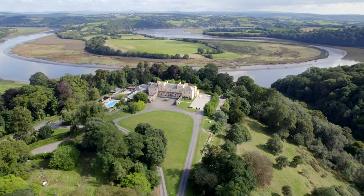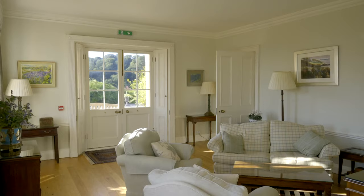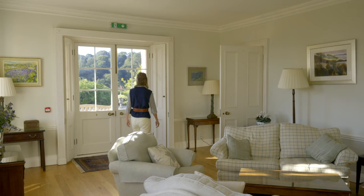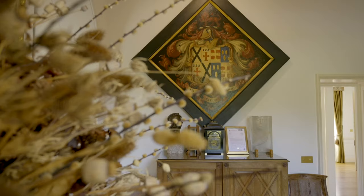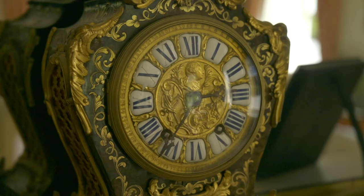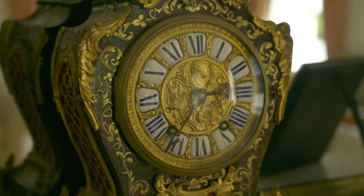Over the past 50 years, Pentilly has undergone some dramatic changes. But since the family inherited the castle in 2007, they have transformed it into the most magical and tranquil place to stay. I met up with Sammy's mother, Sarah Corriton, who explained how much the castle has changed over the years.